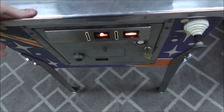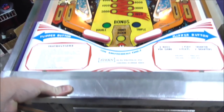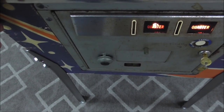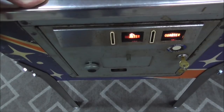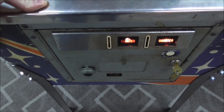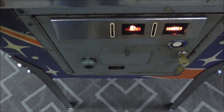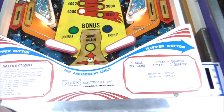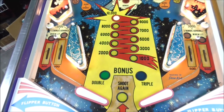Also, most games have either a free play option or you can set the replay at like 10,000, so you don't have to install a doorbell on it. But somebody did install a doorbell on it. And this gentleman's had it in his house for a long time. He's owned it for a long time, and he has memories of getting it back in the day. So he's going to remember when he was a kid pressing that doorbell. So I'm not going to take that off and screw up his memories, right? He wants the one with the doorbell on it, I'm sure. So we left it like that.